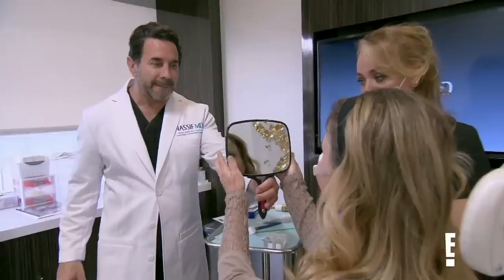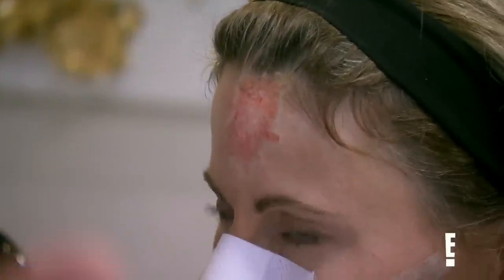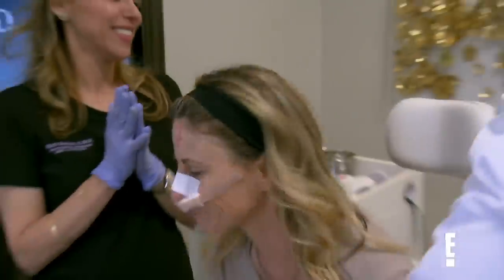You ready? I'm ready. Wow. Even with the little red microneedling holes with the blood, it already looks better. Yeah. It wasn't quite what I was expecting. I thought, ooh, it's gonna be colored and I can't hardly see it anymore, but it wasn't quite that. It's kind of bloody. But I know in the end it's gonna be fantastic. Great job. Thank you so much. Thank you. Thanks.